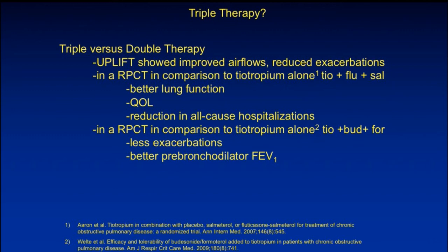So, and by the way, I have no stocks. I don't speak for any of the inhaler companies. So I've got no dog in the race, okay?